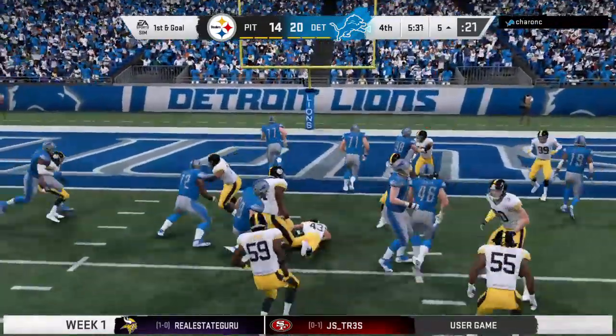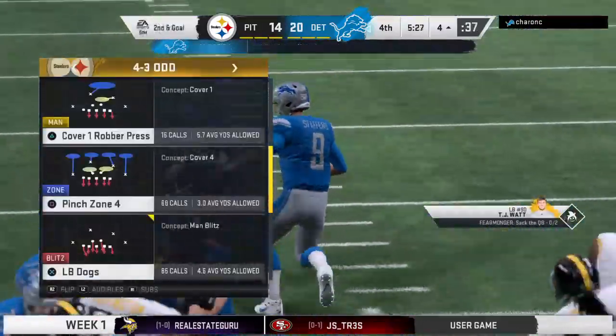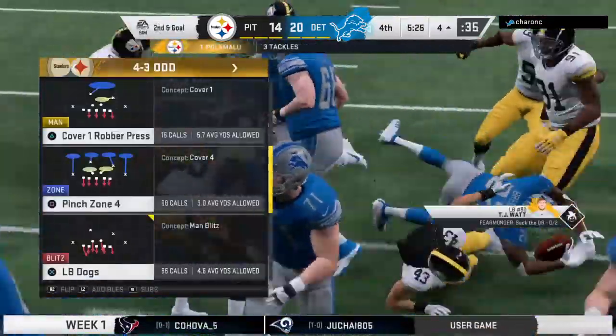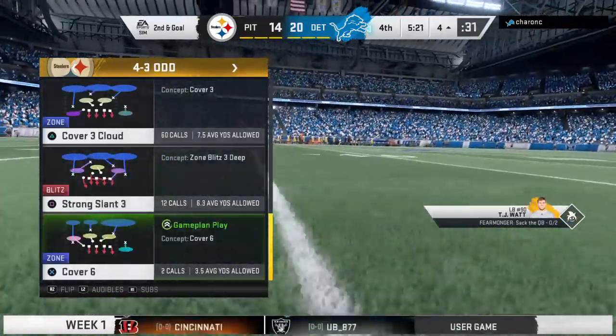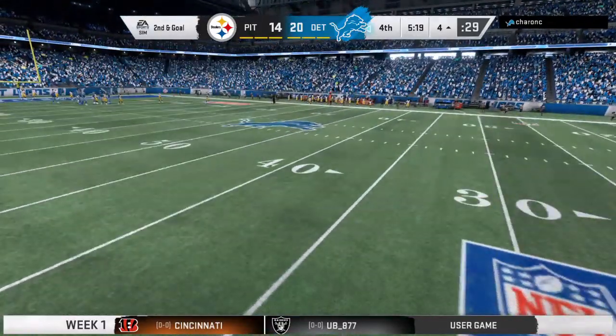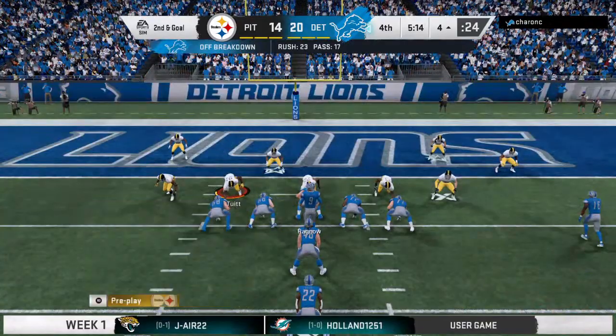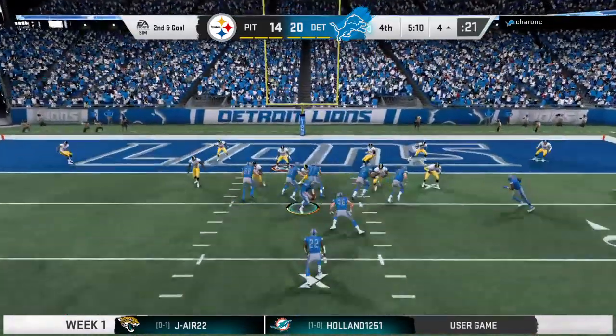On the handoff, this is Breida. And the hole closes quickly here. He can fight only to about the 4. It's a gain of a yard, and it'll set up 2nd and goal. That run didn't get very far, and I think when you're looking at his dimensions, he's a little bit on the smaller side. He's counting on the big guys up front to escort him in, and they couldn't create any kind of space for him, could they? Yeah, didn't get the push they needed.